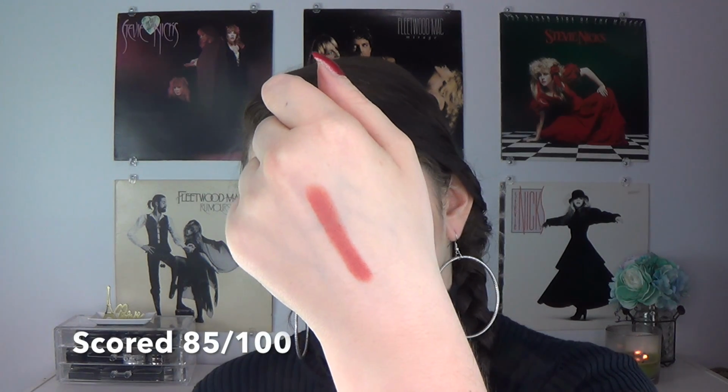I liked this shade, Mauve Over, because it's, again, a very safe, conservative nude shade. I have a lot of those. I just like them because they go with so many different things. So again, I really liked this. I got a few solid hours of wear before it started to fade away. The finish is almost matte, so that was very nice. It really is a velvet kind of finish.